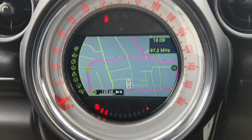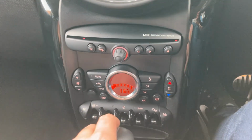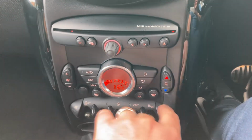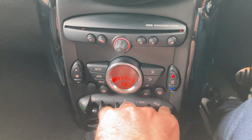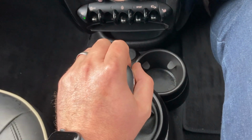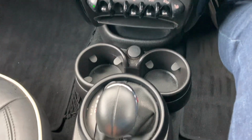Auto dimming mirror, built-in sat nav, Bluetooth for your phone. Climate control, air conditioning, heated seats for the driver and the passenger. Traction control, various different sports modes. Really easy to use, so R for reverse, and the sensors kick in. N for neutral, D for drive.